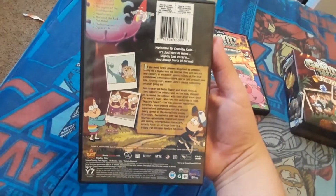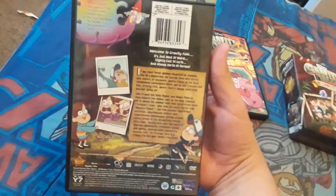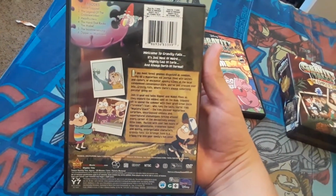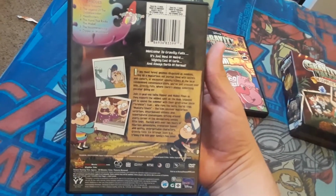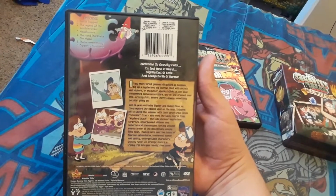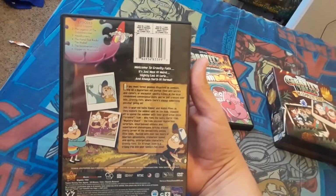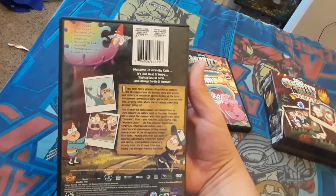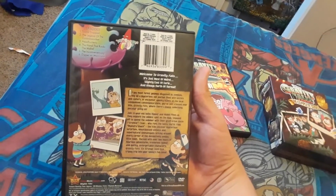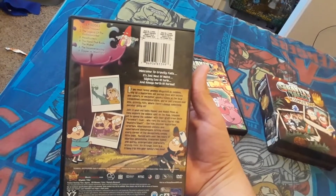Here is the back. So it has Dipper and Mabel, a couple of screenshots from the show, and the description reads, "Welcome to Gravity Falls. It's just west of Weird, slightly east of Erie, and always north of Normal. If you meet forest gnomes disguised as zombies, dig up a mysterious old journal filled with secrets and ciphers, or encounter spooky hijinks at the local condemned convenience store, you've just crossed into Gravity Falls, where there's always something peculiar going on. Join 12-year-old twins Dipper and Mabel Pines as they explore the oddest spot on the map.